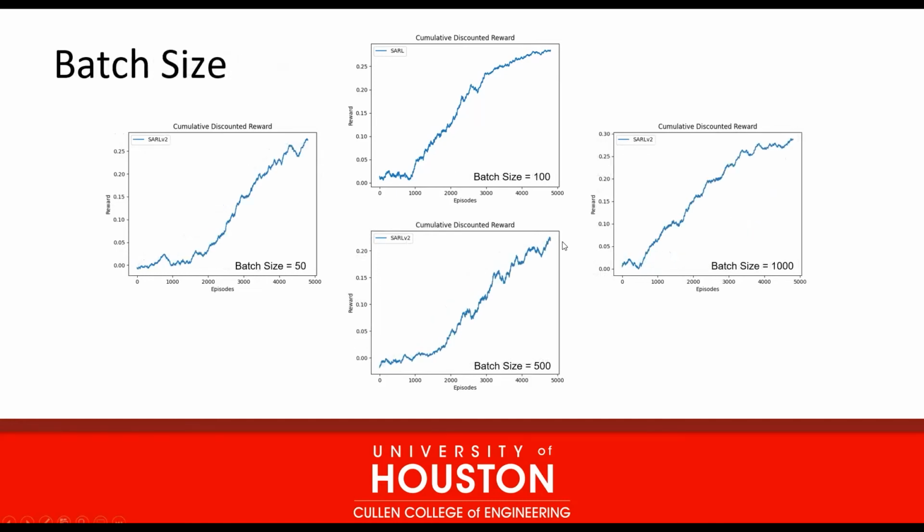Another thing is the batch size. Again, our baseline batch size is 100. And we played around with 50, 500, and 1,000. So with 50, there's not a lot of difference from the baseline. With 500, it made it much worse. And with 1,000, it made it better, but the trade-off here is the more batch size you use, the longer it takes to train the model. So later on, we'll be talking about a mixture of hyperparameters.